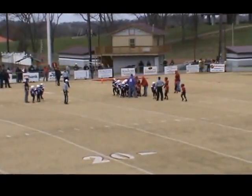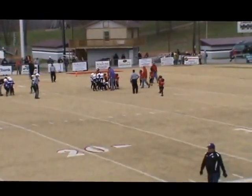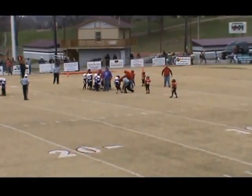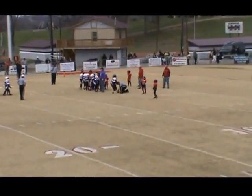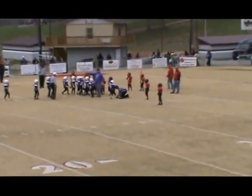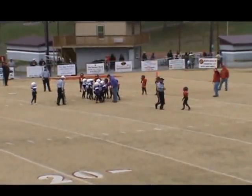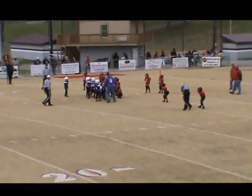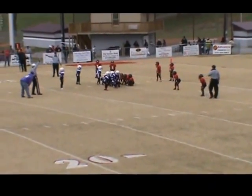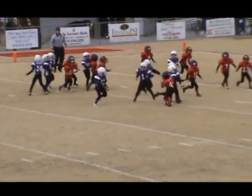First down and goal for the Panthers. First and goal, Panthers. 4:40 left to go in the 3rd period of play. The Panthers have the ball at the Joe Byrns 5-yard line, 1st and goal. Go Portland. Go, go, go.